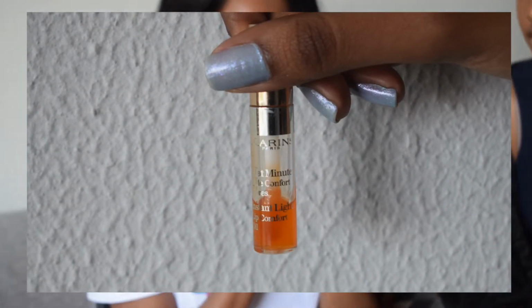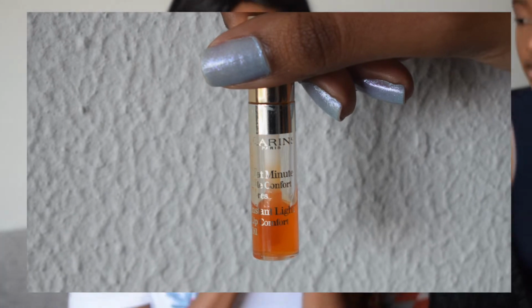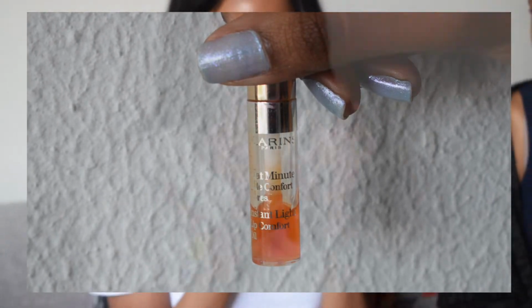Mine is this little instant glide lip comfort oil from Clarins. Very nice, it moisturizes your lip, makes it feel nice and sweet.